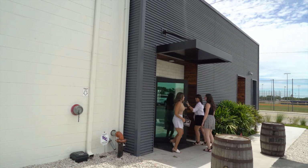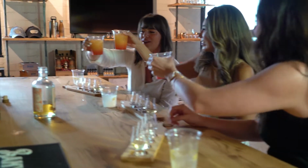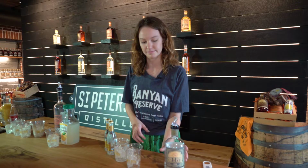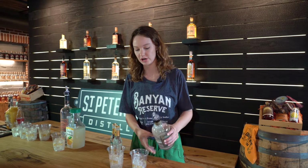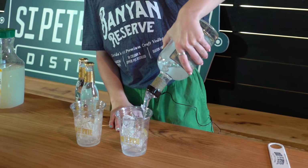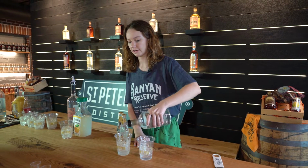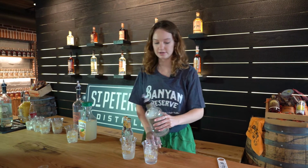We're stopping into their tasting room to sample some of their spirits. They are perfect in cocktails, so we've asked them to show us some of their favorites. So first I'm going to be making a gin and tonic with our tropical gin. So we do an ounce of gin, and this is going to be a total of 11 botanicals in here. It's a green tea, pineapple, and papaya blend.